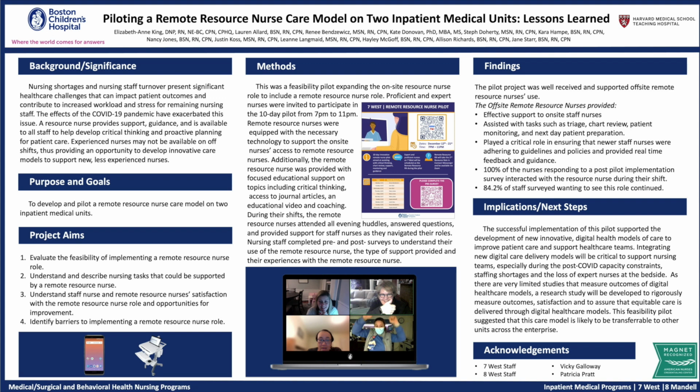We are continuing to gather some of the feedback and some of the data from this pilot and are utilizing this to help with new integration of care delivery models, especially as we manage some staffing constraints and manage some of the challenges that COVID-19 has left us with. We continue to really ensure that we have enough support from the nursing staff at the bedside and that we've engaged them to be an integral part of this process and really hope to move this project forward in the future.